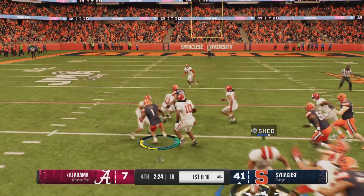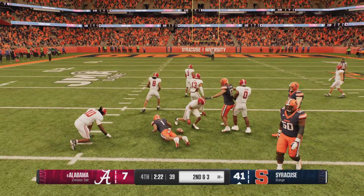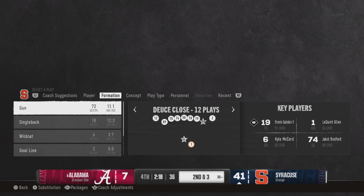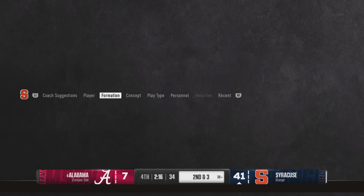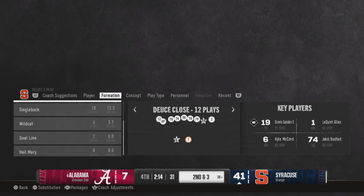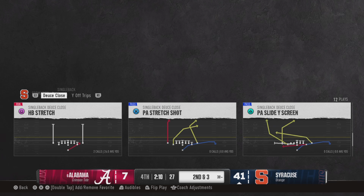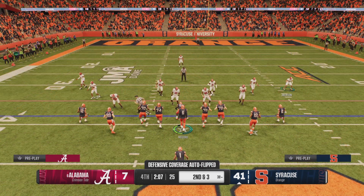They'll use that running game, trying to bleed the clock here. Chris, this back has had a great day. They're winning the football game. I just looked at my stats. This guy's at 99 yards on the day. You can tell how badly he wants to cross the 100-yard threshold. He's been superb today. Second down here.